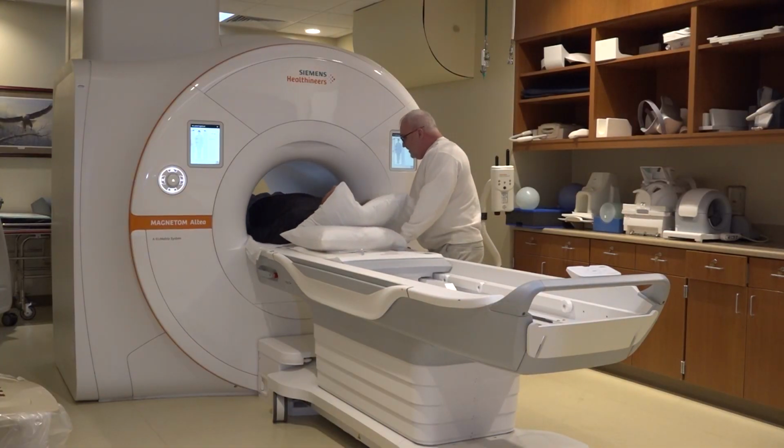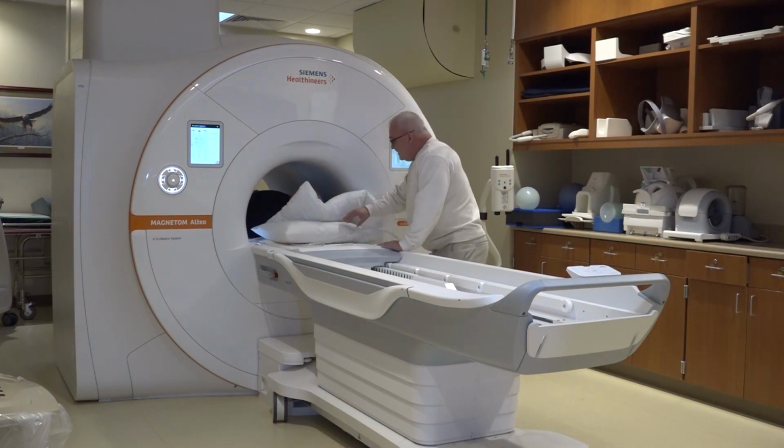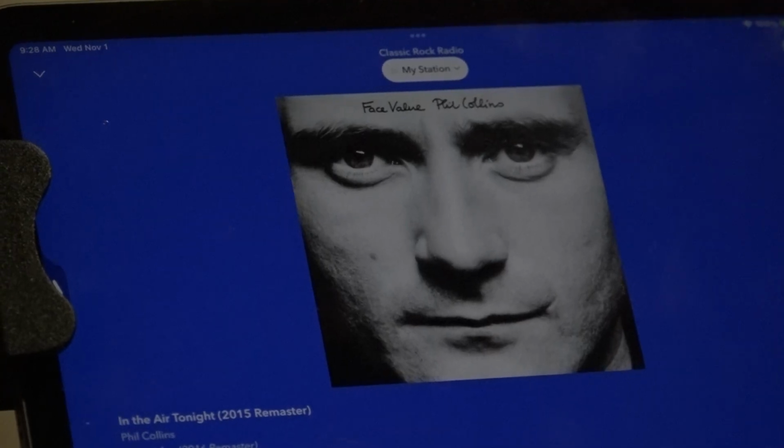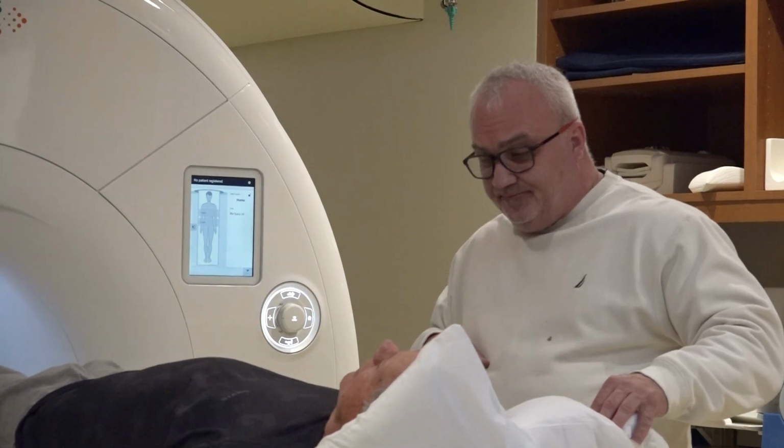For patients, the new MRI creates less claustrophobia. It's also quieter than earlier machines. The staff provides the patient's choice of music to create a calm vibe. Patients must lie perfectly still for the study to produce the best results.